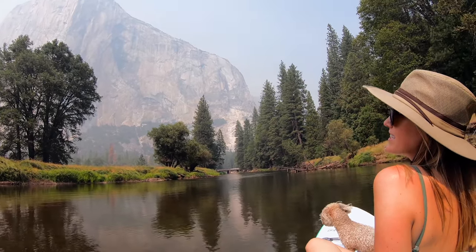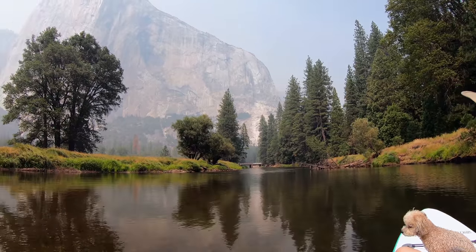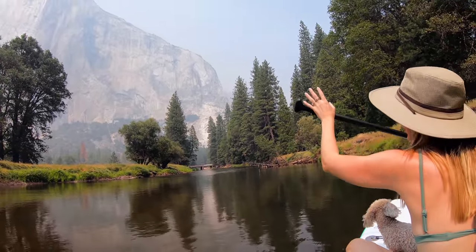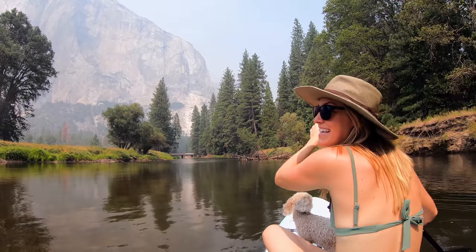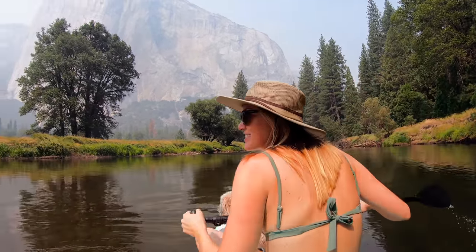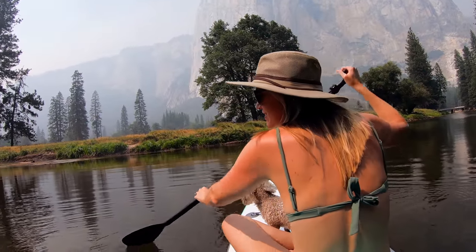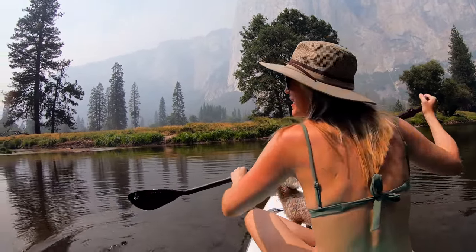We should cut down this tree. This tree's in the way. In the true spirit of the National Park Service, cut down this tree. Everyone knows I'm kidding. Well, everyone who watches us knows I'm kidding. And then everyone who this is their first video can just hate me in the comments.